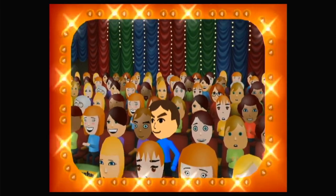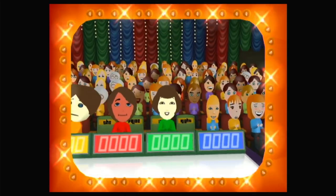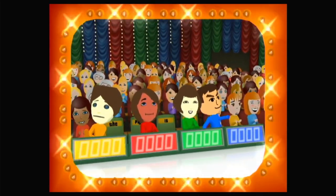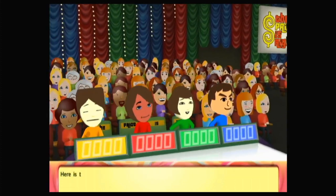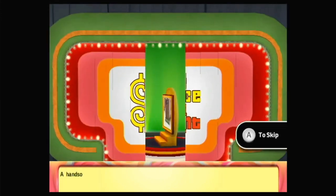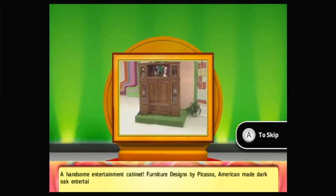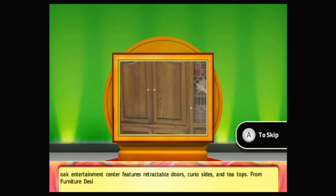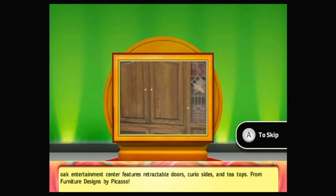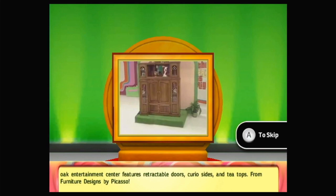Come on down. You're the next contestant on The Price is Right. Welcome to Contestants Row. Here's the item up for bid. A handsome entertainment cabinet. Furniture designs by Picasso. American-made dark oak entertainment center. Features retractable doors, curio sides, and T-tops. From Furniture Designs by Picasso. Let's start the bidding.